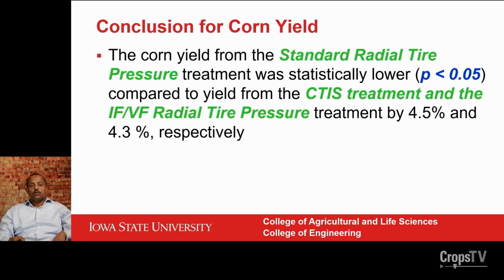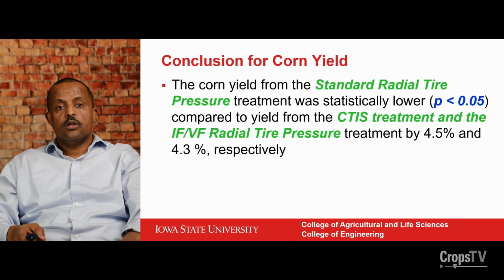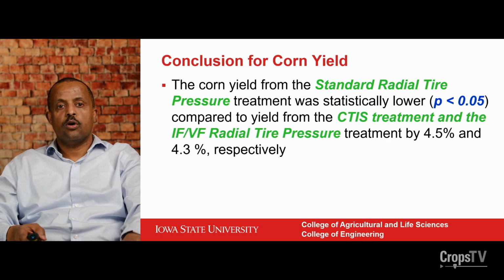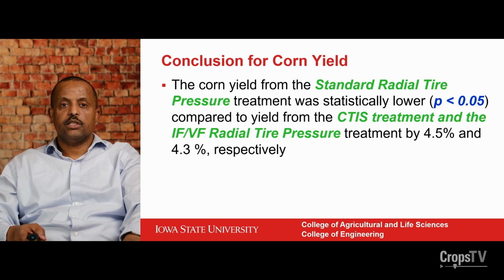In summary, with a modern tractor for a central field commodity planter study, the effect of tire inflation pressure had 3 settings. The standard radial tire pressure treatment, where the tire inflation pressure is set for road speed, road load with a folded planter, 24-row, 30-inch row spacing planter, had statistically lower yield compared to the CTIS system and the IF radial by 4.5% and 4.3% respectively.